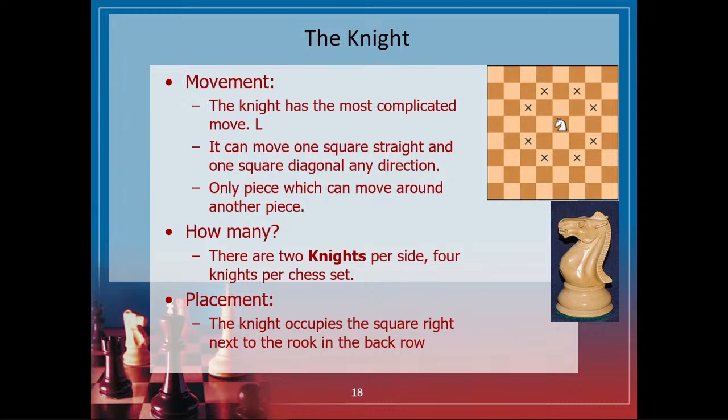Some people actually consider the knight to be the sniper of the chessboard because it can jump over other pieces. It can move one square straight and one square diagonal in any direction. It's the only piece which can move around another piece, so they basically say it can jump over other pieces. How many? There are two knights per side, four knights per chess set. It's the knight or the horse.